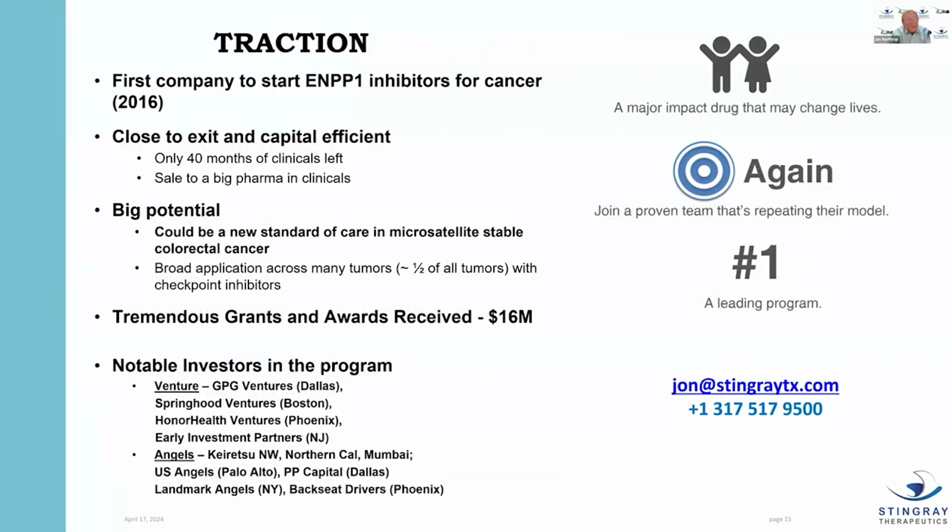So to complete, we're the first company to start an ENPP1 inhibitor program for cancer. We're close to exit and capital efficient. This is a big potential drug. We have tremendous grants and awards received. In fact, compared to the stock we've raised, we have 177% grants and awards to equity. We have notable investors in the program, including distinguished family offices. This is a major impact drug that may change lives. We're a proven team that's repeating our model again with a leading program.